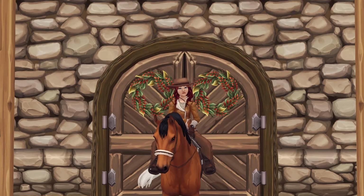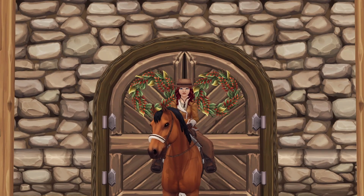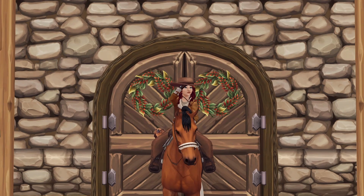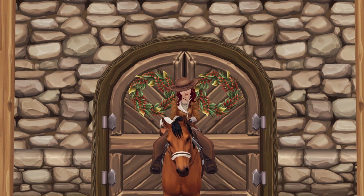Okay, so today we are at Fir Grove because the new Jorvik Mountain Horses have just been released. So I don't want to waste any time. I've been super excited for these. I'm gonna get right to it.